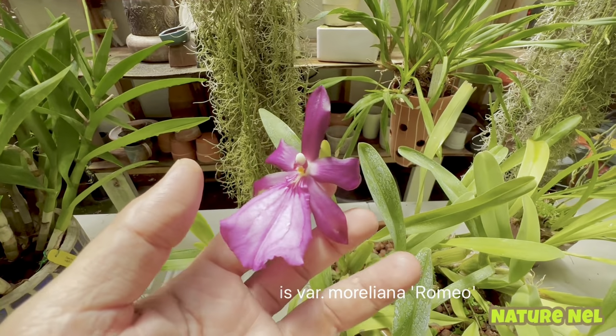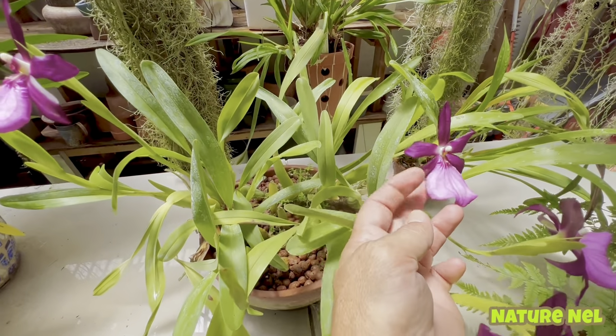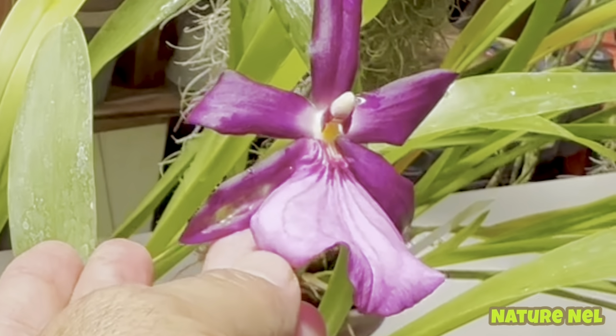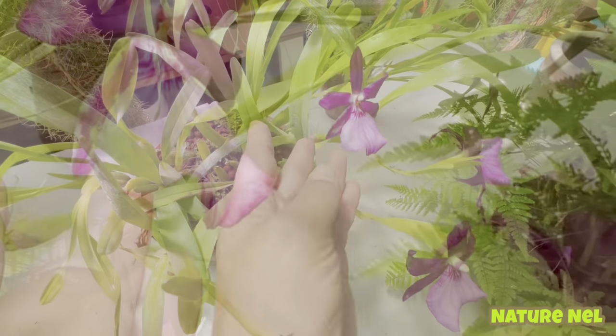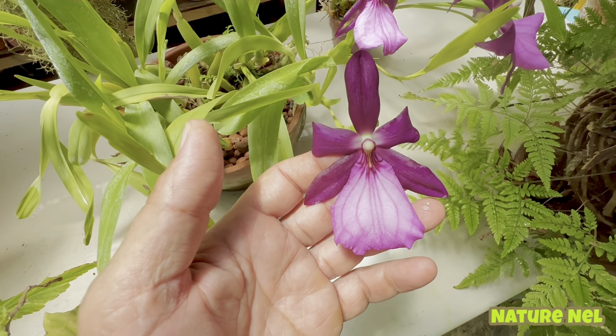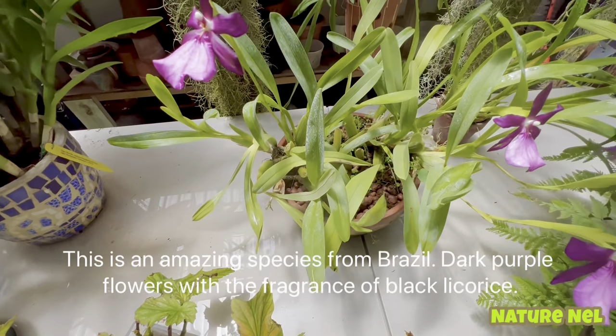I'll put the name underneath. But anyways, what I love about this, which is very cool, it always has these little white slits on the bottom petals. See? And as it ages, you see it, guys? As it ages, they seal. And they turn into this. This is the oldest flower here. This has two more to go. It has this one and this one. So it's giving me six.